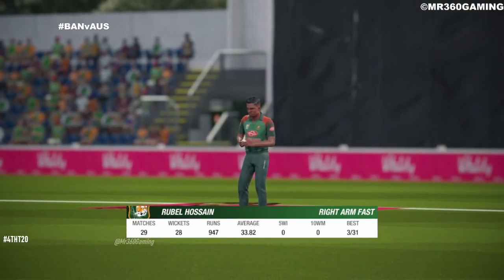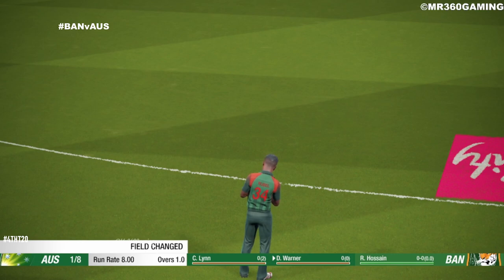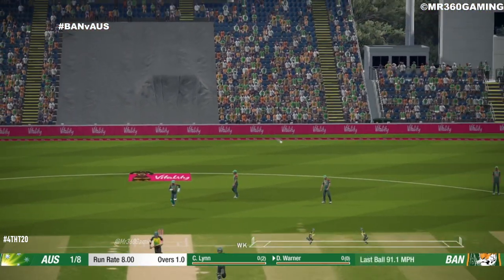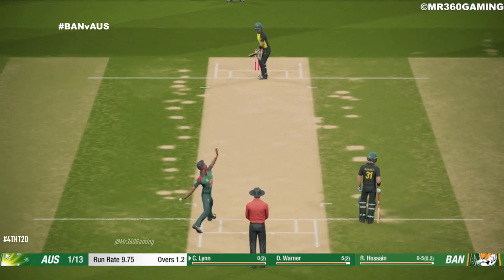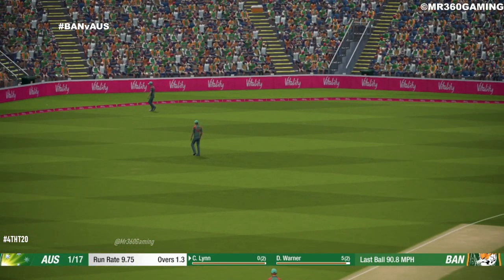The right-arm pace bowler is coming into the attack from the pavilion end. Yes, catch! That's racing to the fence. Lynn gets off the mark.